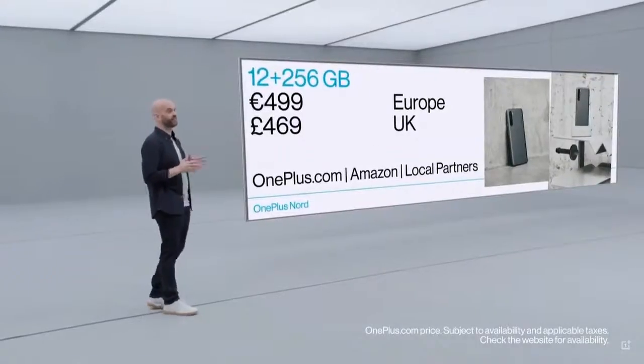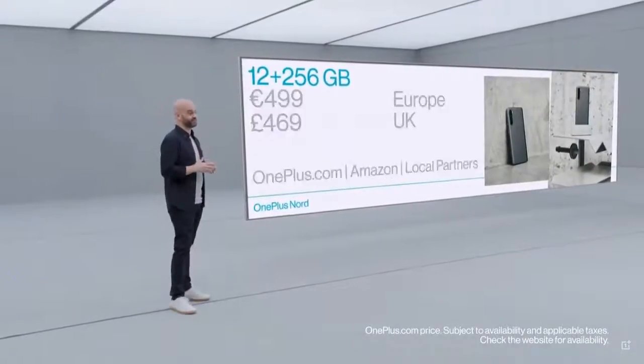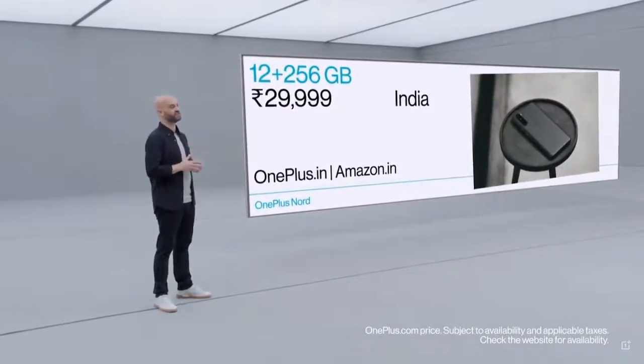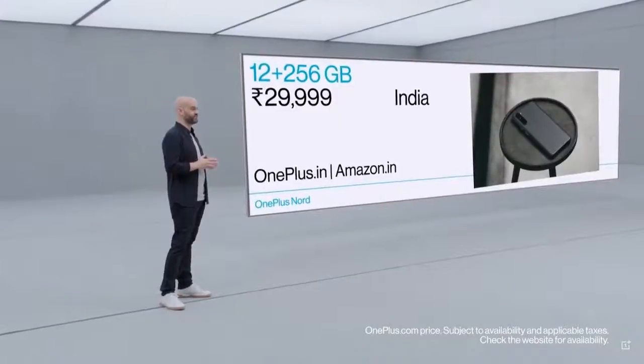In India, it'll be available online, in OnePlus Experience stores, and in authorized retail partner stores for 29,999 rupees. And for those of you in North America, keep an eye out for more information about future Nord products coming your way soon.